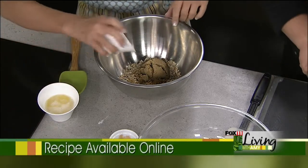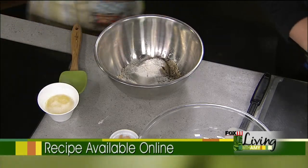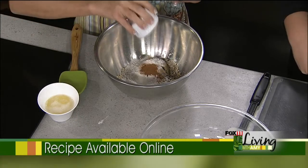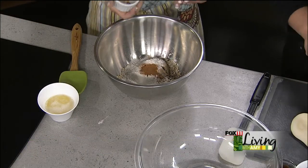And a combination of the oats and the flour. I like that idea. Some people just use the flour. Yep, and you could if you didn't have the oats, but I like the crunch, of course. Quite a bit of cinnamon in here. Yep. Good cinnamon. We've talked about that before.